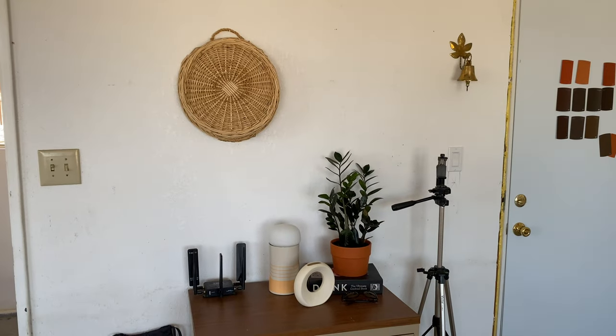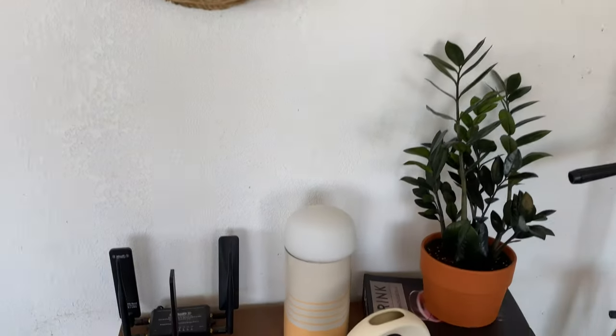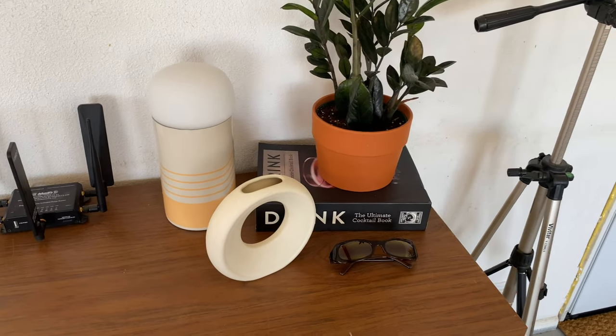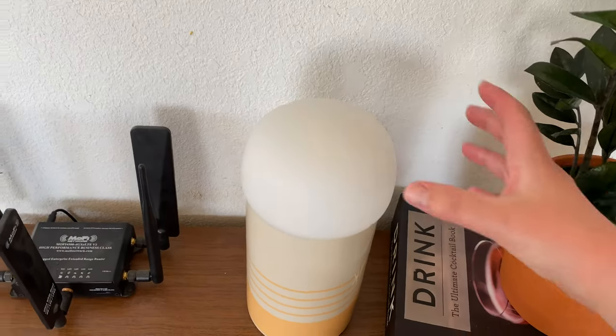This little corner is like the best corner of the house so far, and if you guys follow my Instagram, you'll have seen a photo of it so far. I just have this basket that I got in an estate sale. I got my router, a vase, a lamp, my ZZ plant, a cocktail book, and then it's actually really funny.